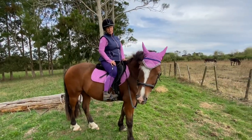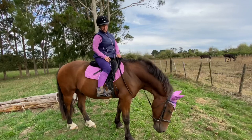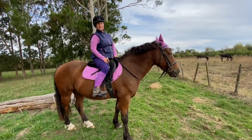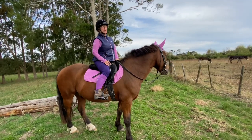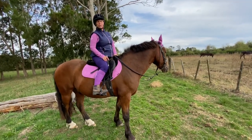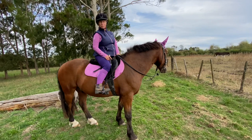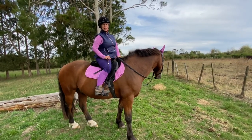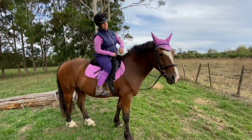That's the end of our little hill work. Haven't done too much because Ronnie's only really coming back into a bit of work because of obviously knee surgery and stuff, and he's just been ridden not very often. So just did a little bit of hill work, good for me to get my confidence up, and good for Ronnie.